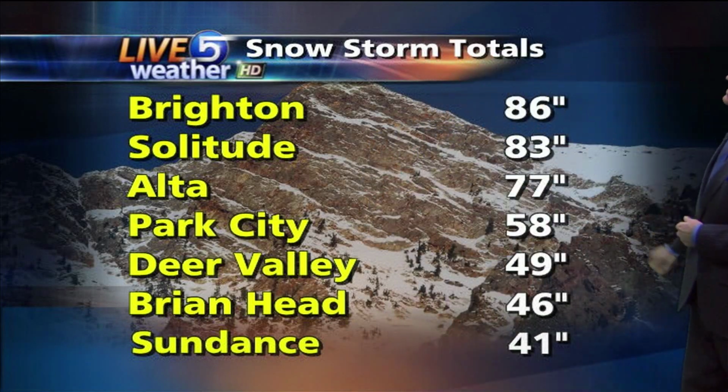Brighton, in the last 6 days, 86 inches of snow. That's 7 feet 2 inches. There was also about 7 inches of water in that snow. And from south to north, every inch of water is worth about $20 million in water resources. So this storm was valued, look at all of that snow, between $100 and $125 million in water resources here in the state of Utah.